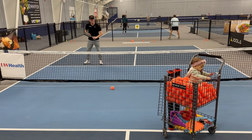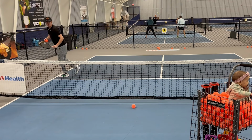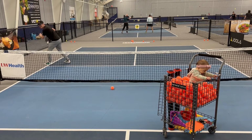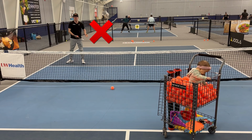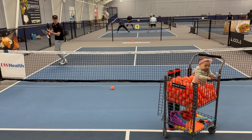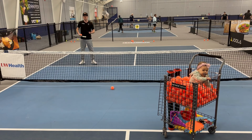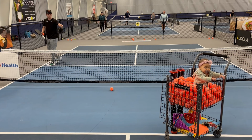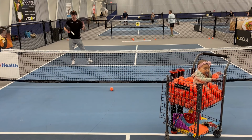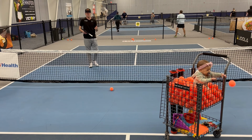Now, if Alina sees me cross step across my body to hit it back, what Alina's going to be looking for is to speed up to the middle, because from here, it's going to be really hard for me to recover back. So she wants to notice my footwork and see if I cross over. Now, if I'm really quick and hit a soft dink and then I recover back quick, she's going to hit another dink. But if I'm not as quick to recover and I'm leaving the middle open, she's looking for that opportunity to speed up. She's also going to be cautious if she sees good footwork where I'm in a more open stance and able to recover a lot quicker.